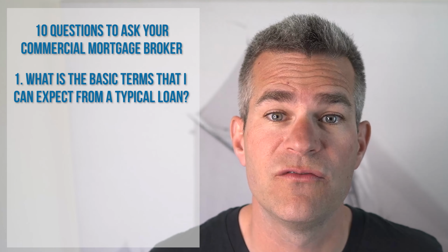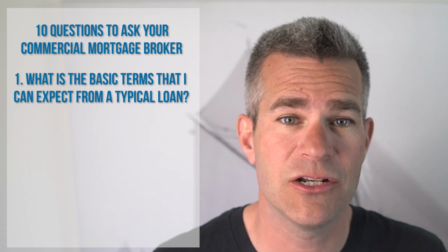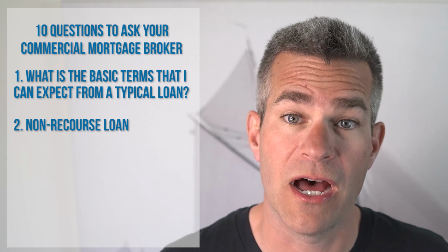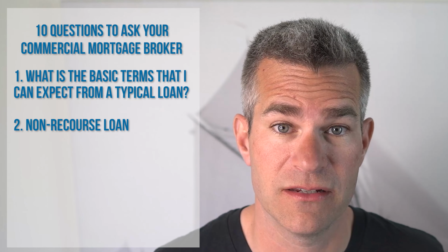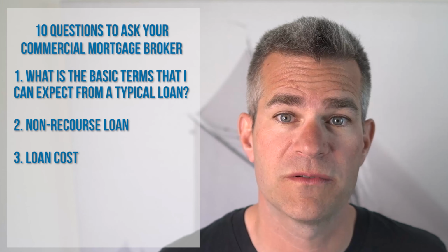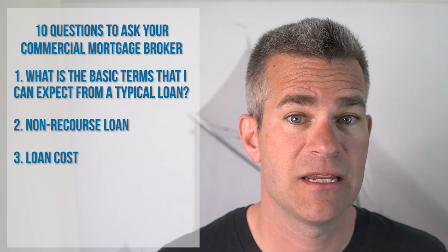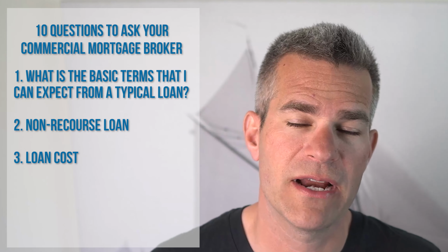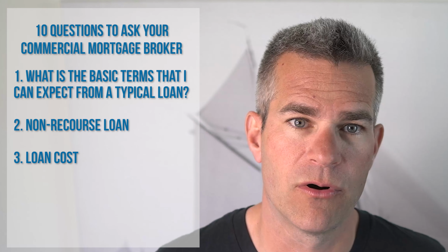Specifically, what loan to value or LTV, what interest rate, what term, and what amortization can I expect? Number 2, is the loan non-recourse or does it have to be personally guaranteed? Number 3, what are the costs of the loan? Specifically, what are the origination fees? And typically they're 1% of the loan. What is the cost of third-party reports such as the appraisal, structural and environmental reports, and legal fees?